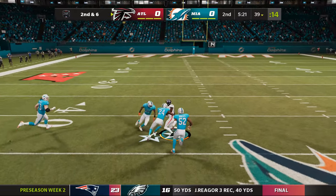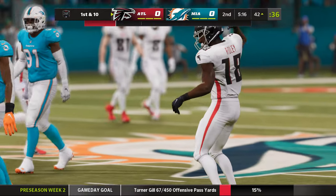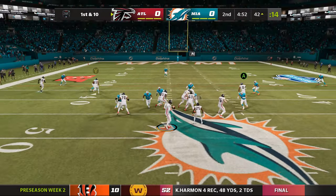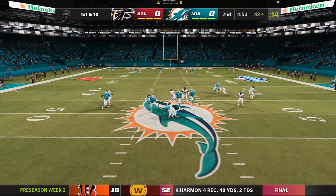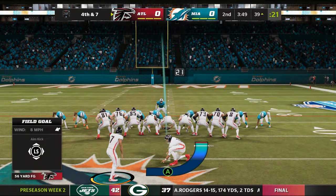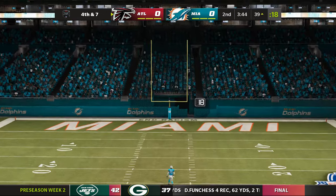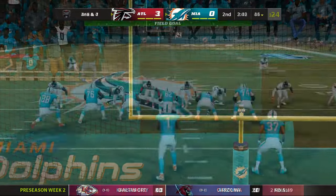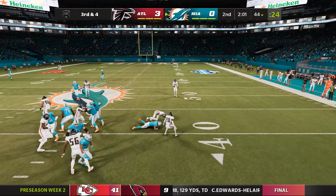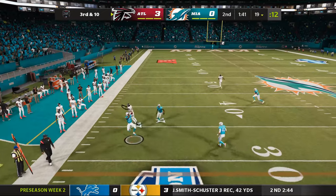Ryan with a dart out to Calvin Ridley, and he takes it into Dolphin territory at the 42-yard line. Again, out of the shotgun, and down goes Ryan in the hands of Wilkins. He has the weapons at his disposal if he just has the time to get the ball out. Tua scrambles and gets taken down by the rookie Elijah Molden.